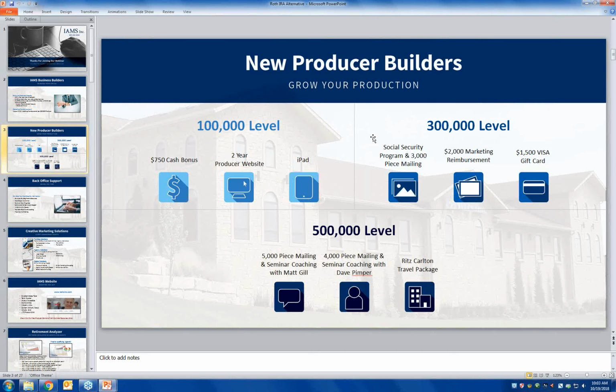If you'd like to hold off and wait, because you think, gosh, I'm going to place $300,000 of business with IAMS in my first 6 months, you can choose a $2,000 marketing reimbursement. So that marketing reimbursement account we just spoke about, we'll put $2,000 in there for you. You can choose a $1,500 gift card, or you can choose a Social Security program and 3,000-piece mailing.